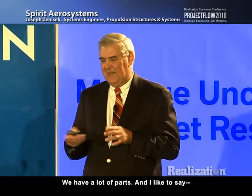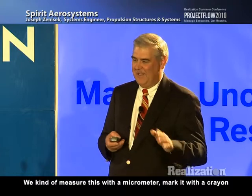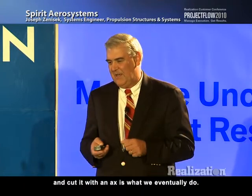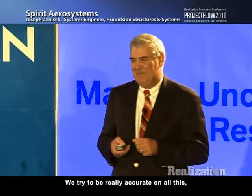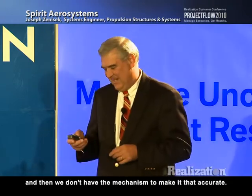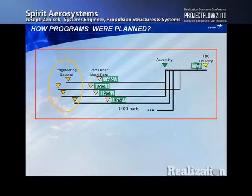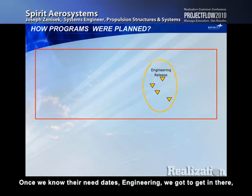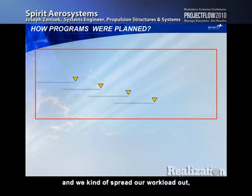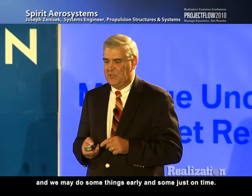That's including fasteners and a number of parts, but we have a lot of parts. And I like to say we kind of measure this with a micrometer, mark it with a crayon, and cut it with an axe is what we eventually do. We try to be really accurate on all this, and then we don't have the mechanism to make it that accurate. So once we know their need dates, engineering, we got to get in there, and we kind of spread our workload out so that we know when things are due, and we may do some things early and some just on time.